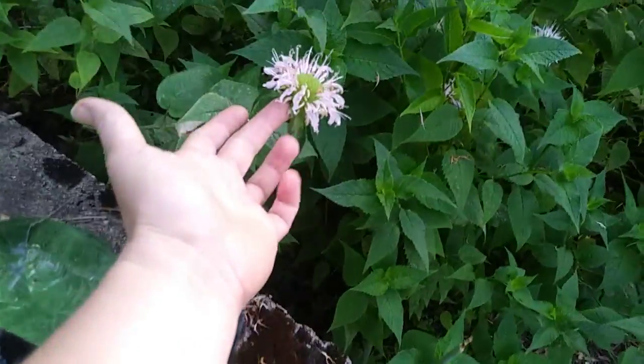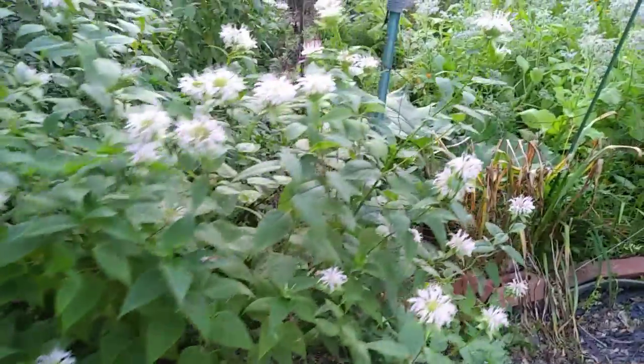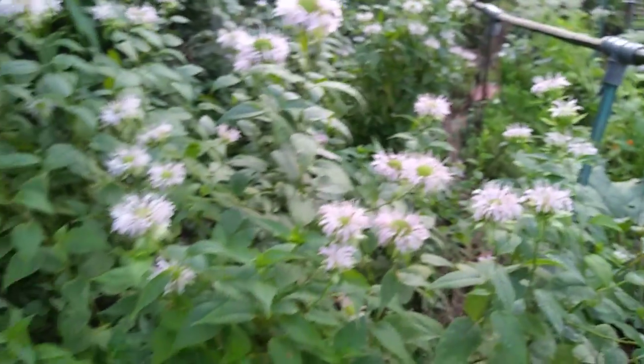I've seen a hummingbird on these several times. This is my Monarda. Clearly it's not the native bee balm. This sort of light pink is the color that won out and has taken over half of this bed.